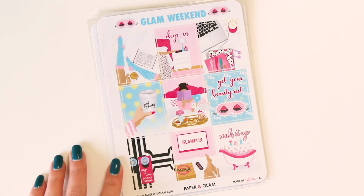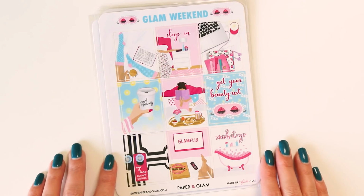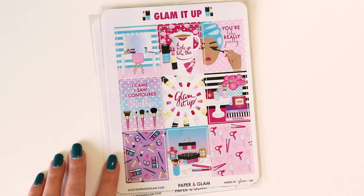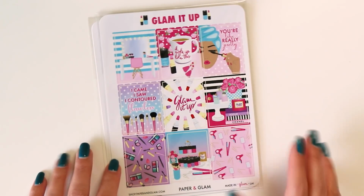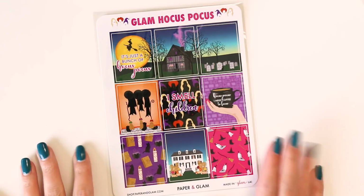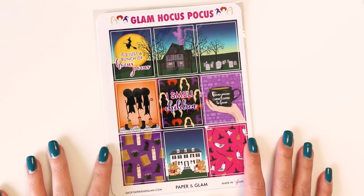Then we have Glam Weekend, which we released in July, and this is your fun, relaxing, cozy weekend kit. And then Glam It Up we released in August, so this is our beauty themed kit. And then Pumpkin Patch we just did, which was in September. And last but not least, we have our Hocus Pocus kit, which launched with October, and I can't wait to do a plan with me on this adorable kit as well.